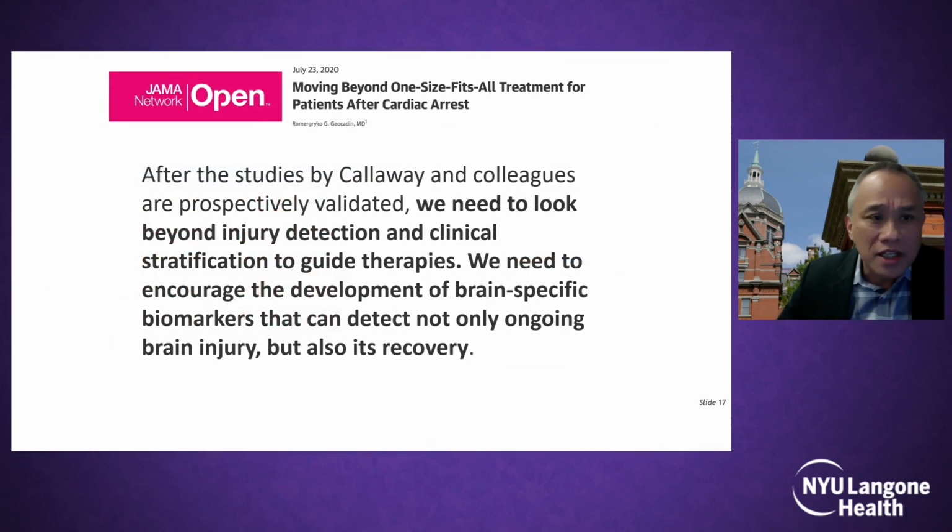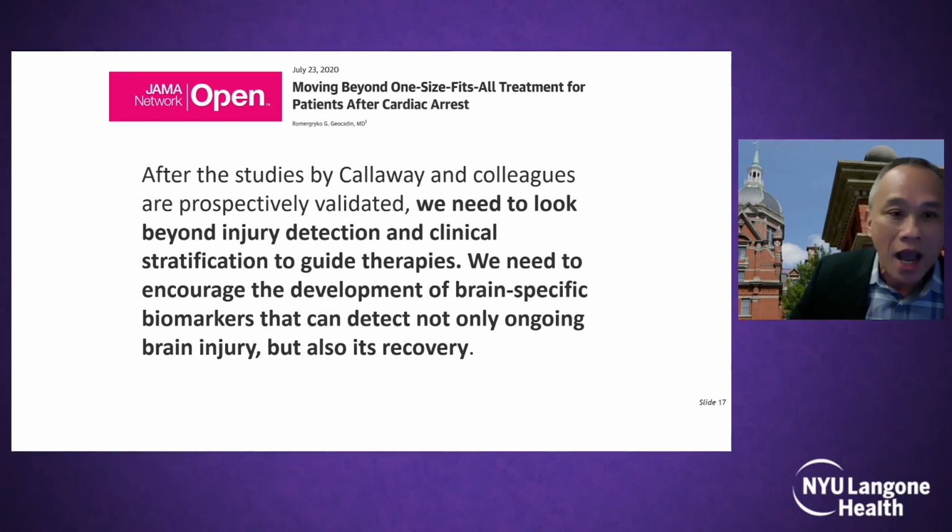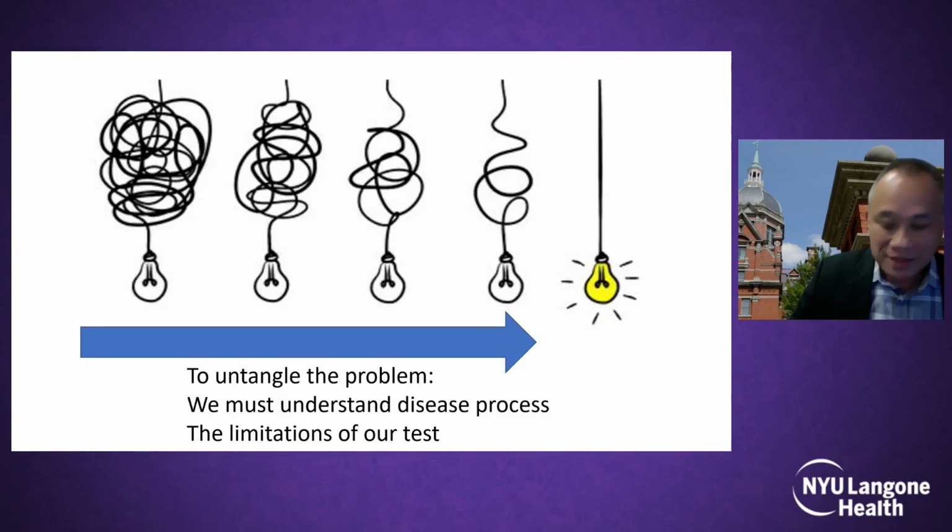So in that editorial that I did for the Callaway article, this is what I wrote. We need to look beyond injury detection and look at clinical stratification. But what are the tools that we have, right? So we need specific biomarkers for the brain, and not only to predict long-term outcome, but also to look at specifically what is happening in the brain. Because right now, what we're really doing is we try to predict and then we withdraw care. And there's only one sure thing that's going to happen when we withdraw care. The patient's going to die. But we don't have an ongoing real-time biomarker to help us assess whether our intervention is working or not. So we have to untangle these things.